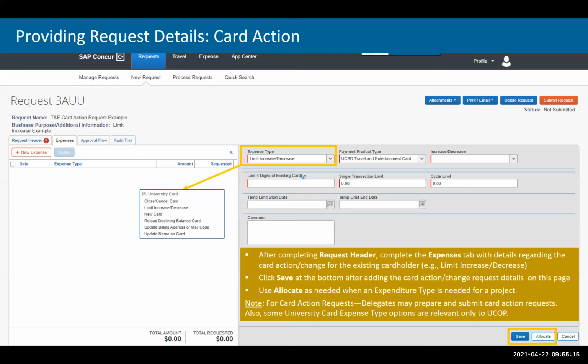The action requests can be used for limit increases, name changes, closures or cancels. And once again, you always want to keep in mind that UCOP uses this as well, so there might be some actions listed there that are not used by UCSD. So you just aren't going to be using those. One of those is a declining balance reload. We don't have that on with our card product requests.